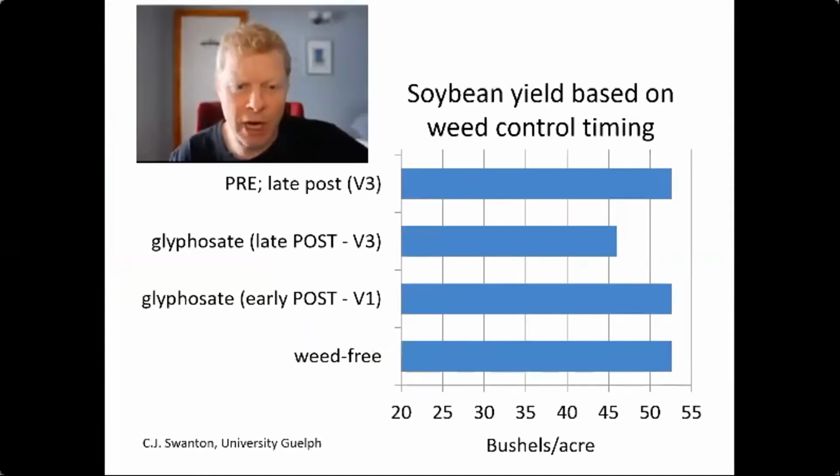If we look at timing studies that have been done in, say, Roundup Ready soybeans, we can maximize yield compared to the weed-free control if we initiate weed control at the beginning of that critical weed-free period. So here, with an application of glyphosate at the first trifoliate stage, we have yield that's comparable to the weed-free control, or we could apply a pre-emergent herbicide first, follow up with a late post application of glyphosate, and we also maximize yield. But where we don't want to be is initiating our first pass in the field to control weeds at the third trifoliate stage. In that case, we lose significant yield when we compare it to the weed-free control.